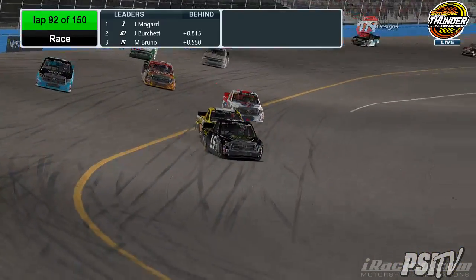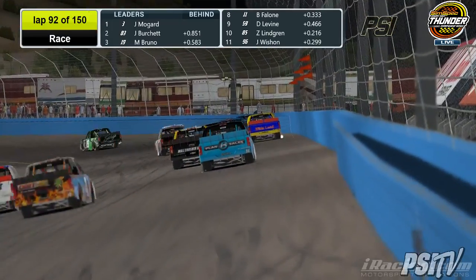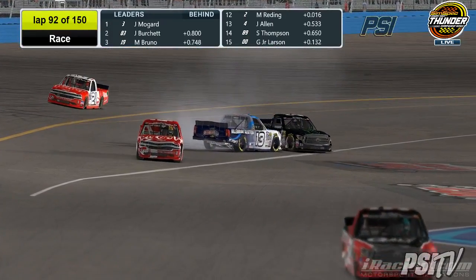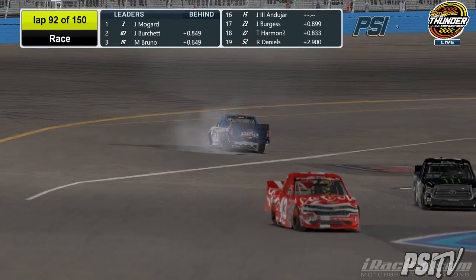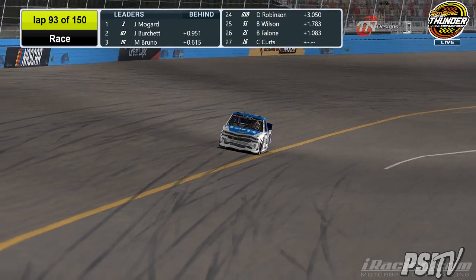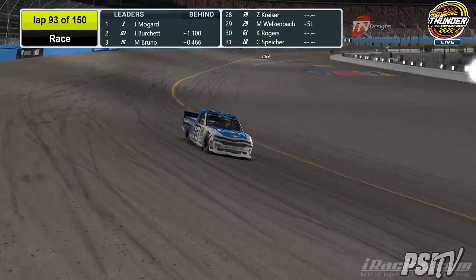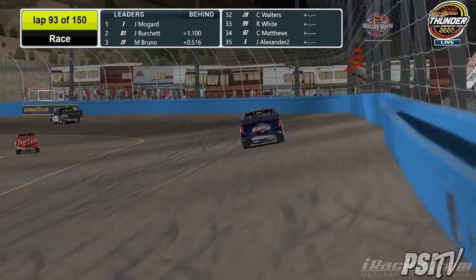David's definitely recuperated here, and we have another caution. This one going to involve Joseph Andujar, Craig Lerman, and more. You see Jason Burgess sneak by. That number 13, unfortunately, with a ton of damage. Captain Mack and Millennium Aviation on the hood. Merge NYC, also a big supporter of that team.